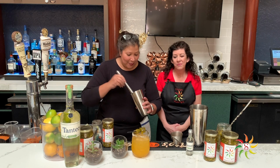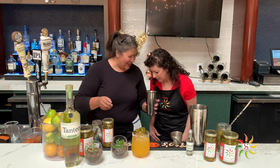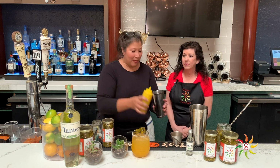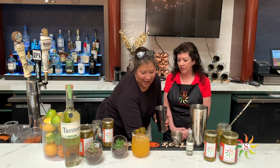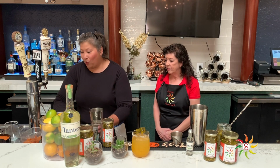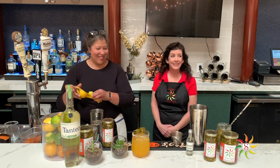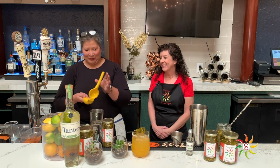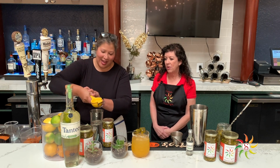After we muddle it and get that nice infusion going. I can smell that already. Yeah, isn't that wonderful? Yum. We add some of our apricot puree. Oh, that looks awesome. All right, that's about a tablespoon. And what is a margarita without some fresh lime? We'll squeeze a little bit of that in there. Oh yeah, get that nice and juicy.